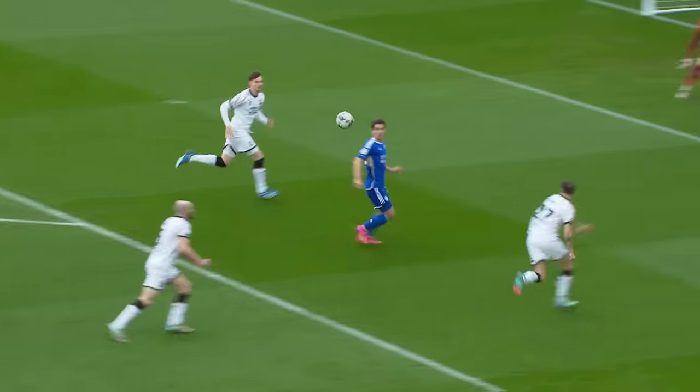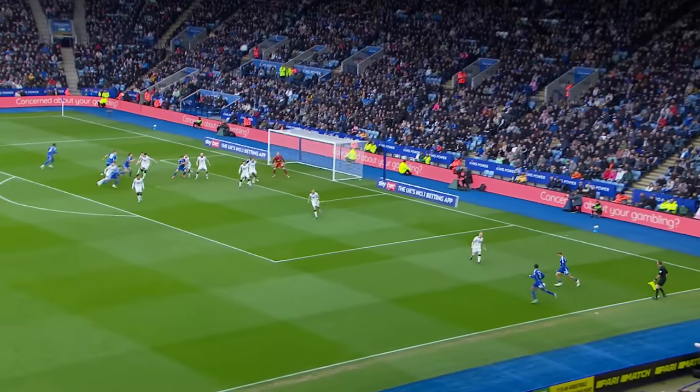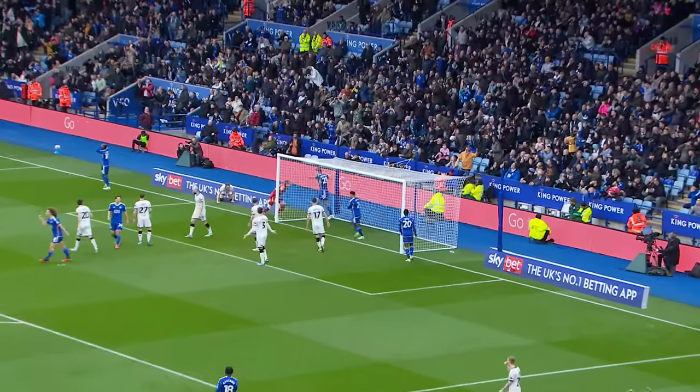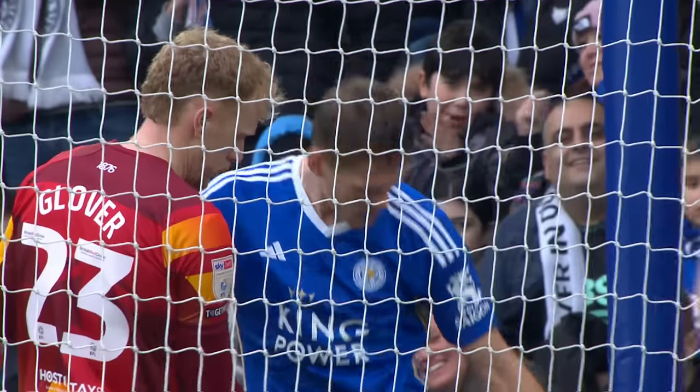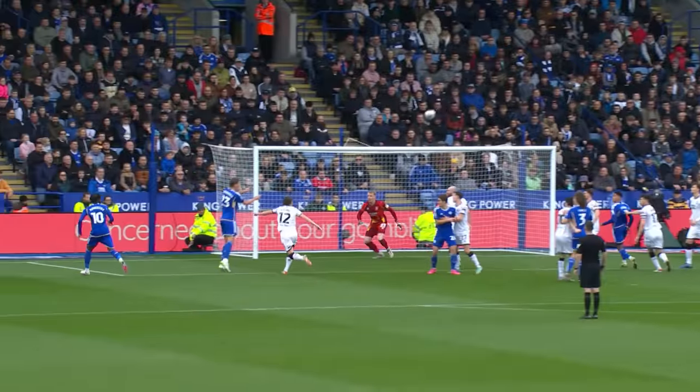Lovely idea from Ricardo. Corner played short. Dewsbury Hall, dangerous ball, Vestergaard! And somehow it's gone wide. Corner played short. And Vestergaard, unmarked, free header.